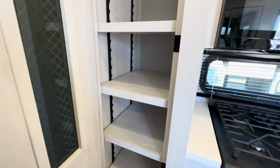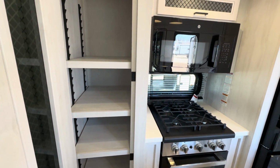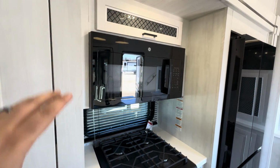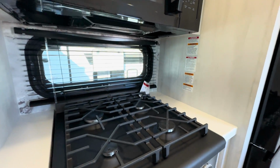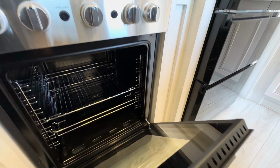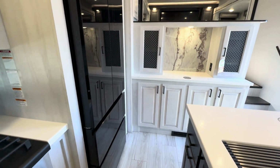Pantry with the adjustable shelving. Who doesn't like a good pantry with adjustable shelving? I mean, come on, let's be real. That's awesome. You got the residential sized microwave, and then this oven, 4 stovetop burner to whip up all the fixings, and enough room to plop a turkey in there. That is a great feature to have in an RV.